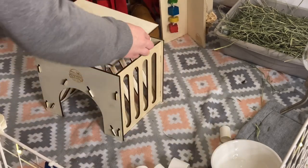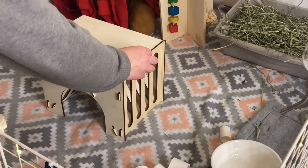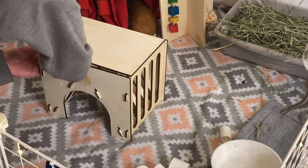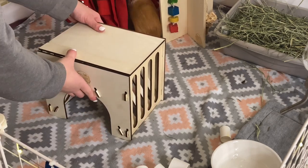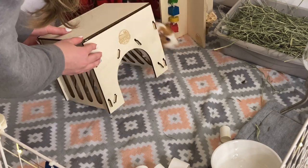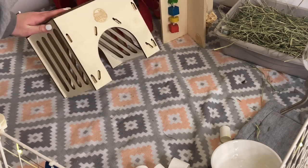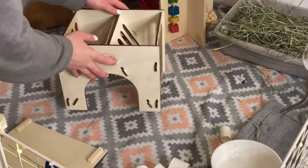There we go. Oh my gosh. Wait, let me put this thing on. Oh my gosh. This is so adorable. Oh my gosh. Now let's actually just fill it with hay because that's what you're supposed to do.